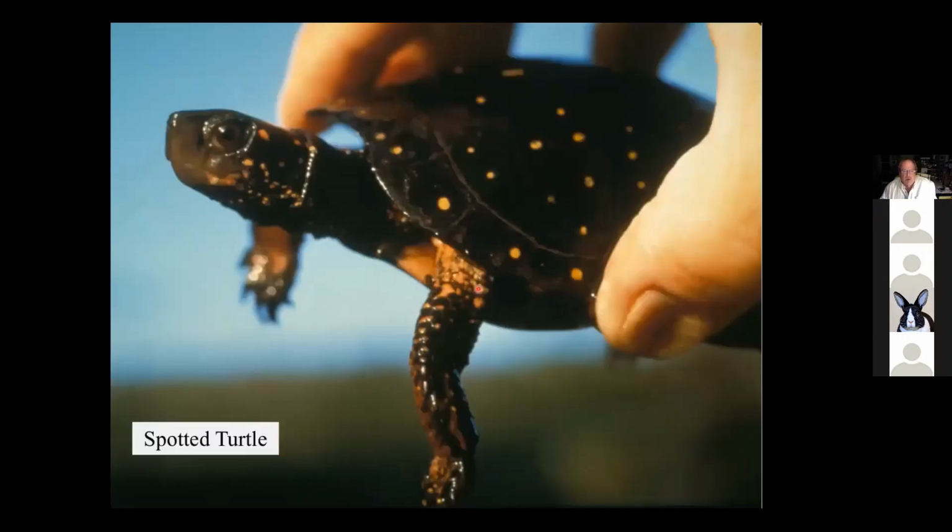Here's one of the rarest of our turtles, the spotted turtle. And you can see, as its name implies, black, smooth shell, smooth all the way around the edge, no teeth, very small, maybe 4 inches, with yellow spots on the shell and yellow spots on the neck and head. And this is a wetland species that likes extensive fen or bog habitat, where it can move around in very, very shallow water in those extensive wetlands.